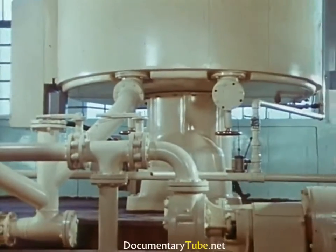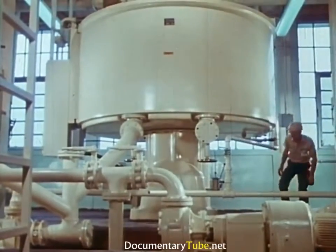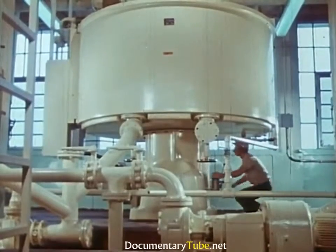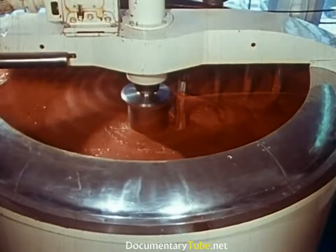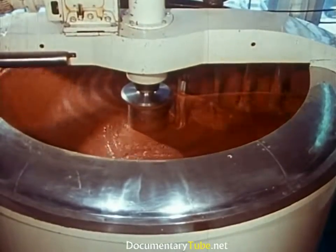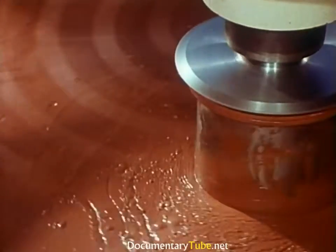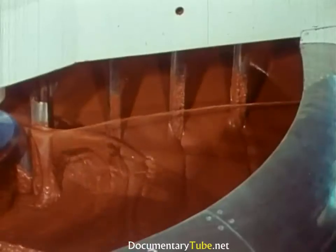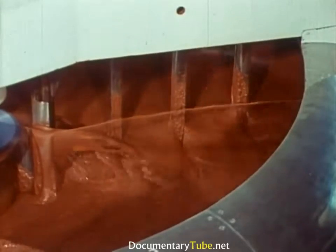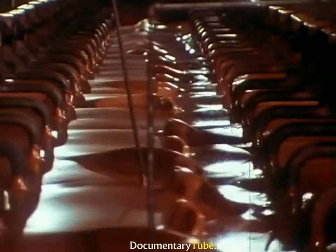The name conch began years ago when the machines were shaped like the seashell. Today, there are a variety of shapes and sizes in use. Inside, constant stirring and low heat develop the flavor of the mixture, which is now called chocolate paste. This rotary action conch is preferred for some types of chocolate, while other chocolates benefit most from longitudinal conching techniques.